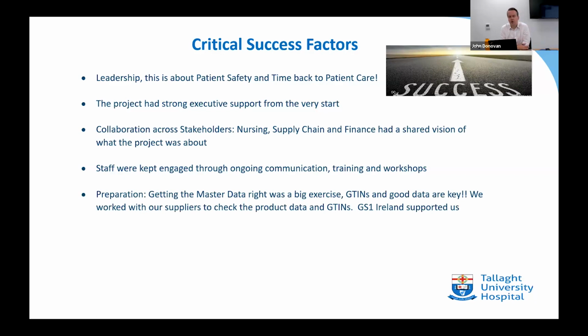Master data, which we spoke about in terms of orthopedics, the preparation of your master data, working with your vendors to make sure that the pricing is correct that you're loading into the system, the GTINs, everything. It's fundamental, master data, in terms of being successful in the rollout. And our vendors were very good. They have all the data anyway, so it was just a matter of getting that data and making sure we cleansed it, and we got it working for us.